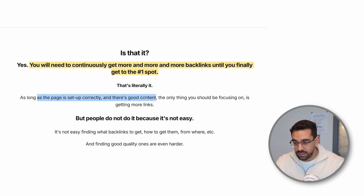Make it a huge gap between you and your competitors. And the longer you do this consistently, the bigger the gap you'll create. Once you rank number one, you don't want to just stay there. Because if it took you 6 months to get to number one, the gap between you and number two is probably very little. You should keep doing it so that the person who's number two has an even harder time beating you, right? As long as the page is set up correctly and there's good content, the only thing you should be focusing on is getting more links.